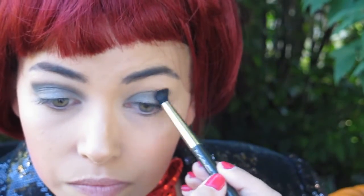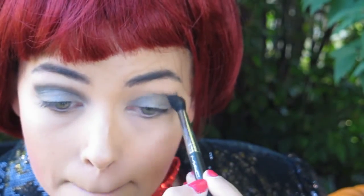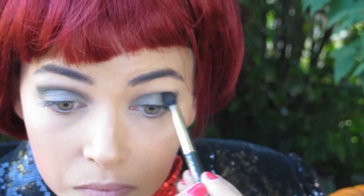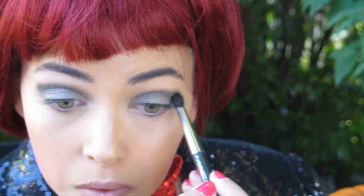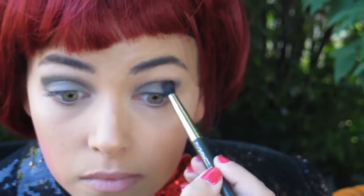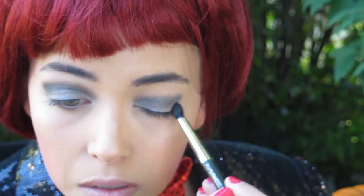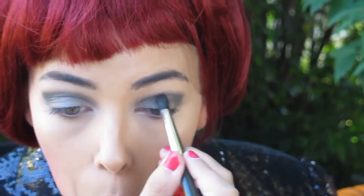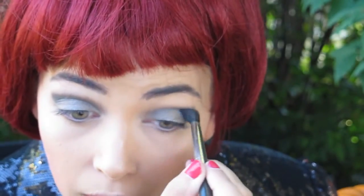I'm going to go ahead and do the other eye. And if you weren't interested in this Halloween tutorial in its entirety, this is typically what I do for my eyes when I'm doing a dark smoky eye for a night out. It's the same type of colors.